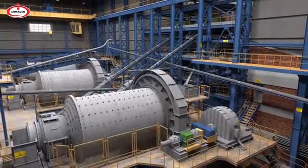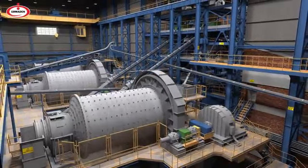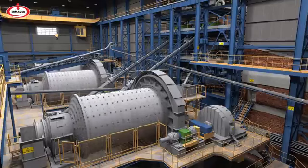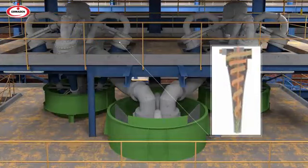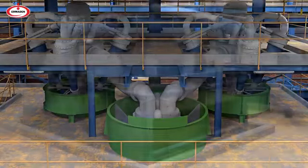Preliminary concentrate from the magnetic separators is ground to a size less than 75 microns in a closed circuit with cyclone batteries in ball mills. Reaching the desired grinding fineness, the product leaves the grinding unit from the cyclone overflow and is purified from liberated waste by passing through a 2-stage magnetic separator unit.